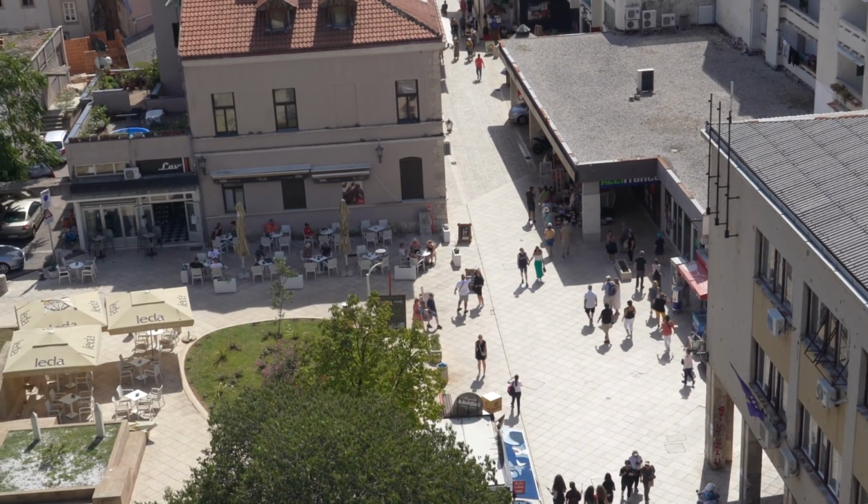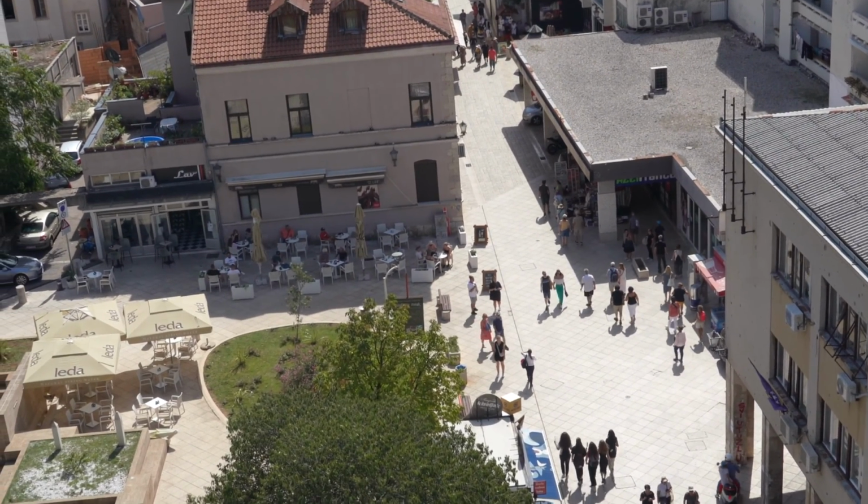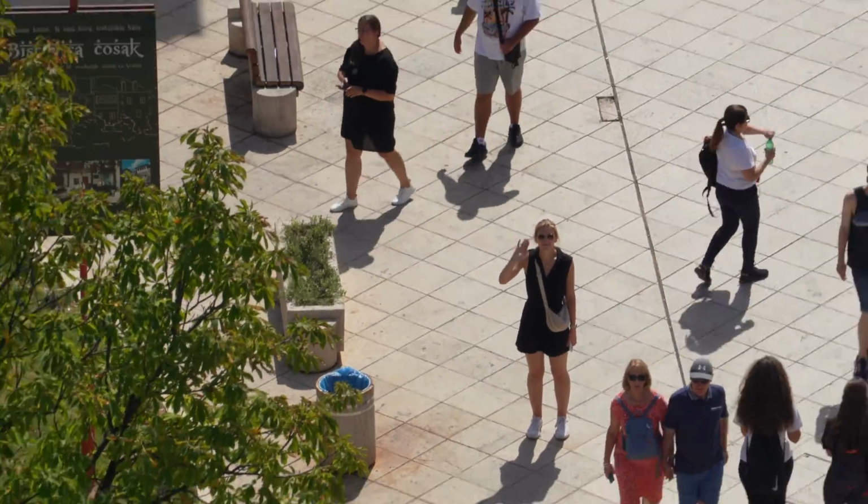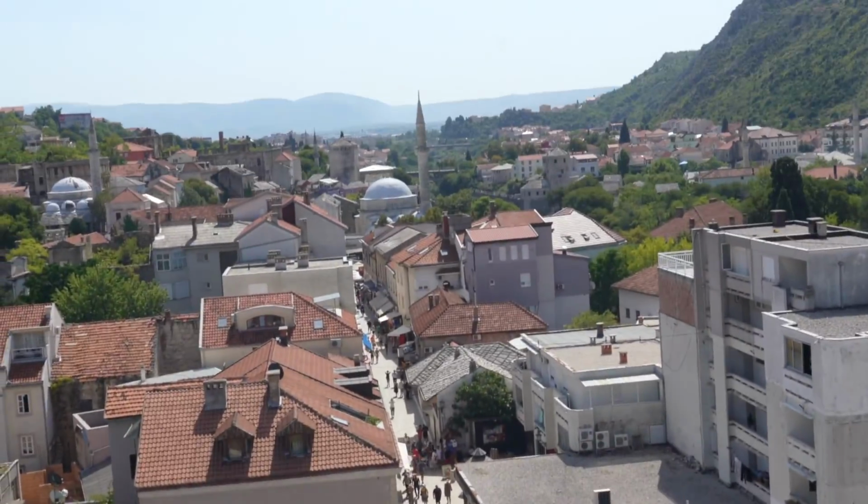All right, can you see Courtney from over here? I think that's her right down there. Yeah, it's a pretty amazing view.